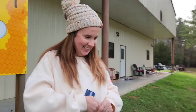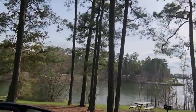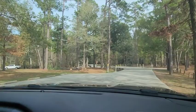Well, there you go. Such an eerie feeling. We were just here a few months ago and this place was packed. And I think we're literally the only people in the park now. Except for that one guy over there. Smoking a stogie.